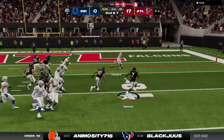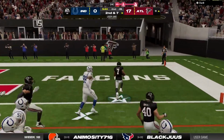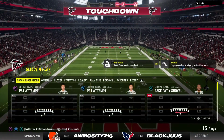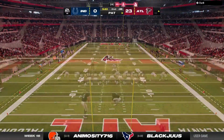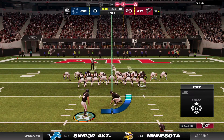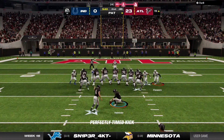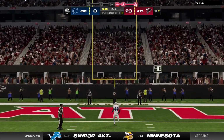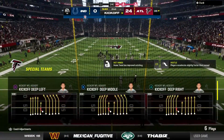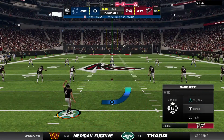2nd down and a run by Robinson. And he'll take it into the end zone. Touchdown, Atlanta. Bijan Robinson. His 12th rushing touchdown on the year. And the Falcons continue to pull away here in this first half. Koo able to connect on the extra point. And the rout is on here in this first half.